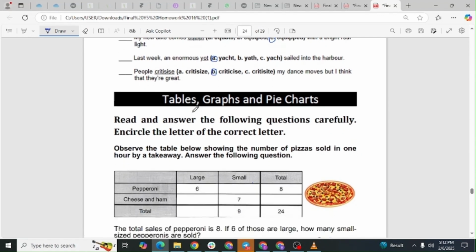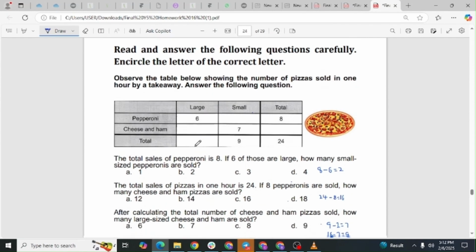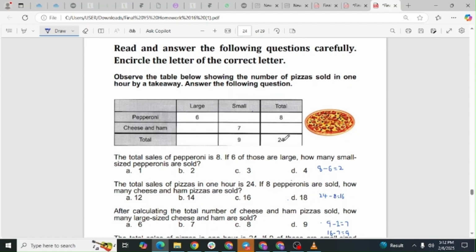Read and answer the following questions carefully. Encircle the letter of the correct answer. We have 4 questions about the pizza sales table. The key facts we need are: 1. A total of 24 pizzas were sold in 1 hour, combining both pepperoni and cheese and ham. 2. A total of 8 pepperoni pizzas were sold. 3. Therefore, there are 16 cheese and ham pizzas, since 24 minus 8 equals 16.